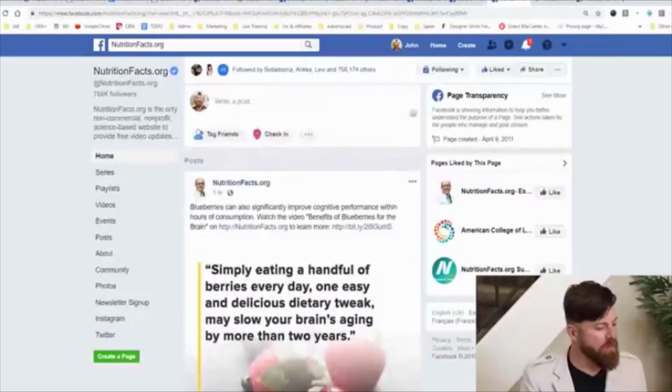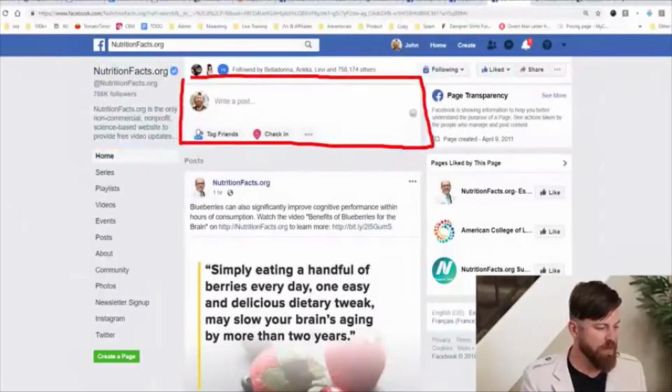So right here, we see on nutritionfacts.org, we have a place in which we can post our affiliate link right there. Now, let me be clear. Just posting your affiliate link doesn't mean that people are going to say, oh, there's a link, let me go click on it and buy it. It doesn't work that way. You have to actually convince people that you have a very good solution for whatever they want to do, which is lose weight. So you need to actually convince them.